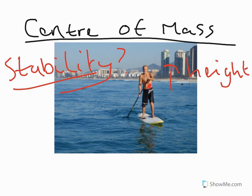The second point is, what is the mass of the object? An object with a large mass has more inertia and tends to be more stable. So, in this performance, a heavier performer would be more stable on the board.